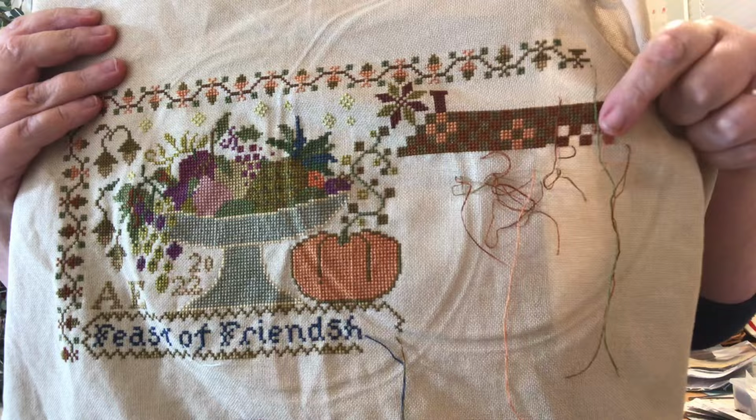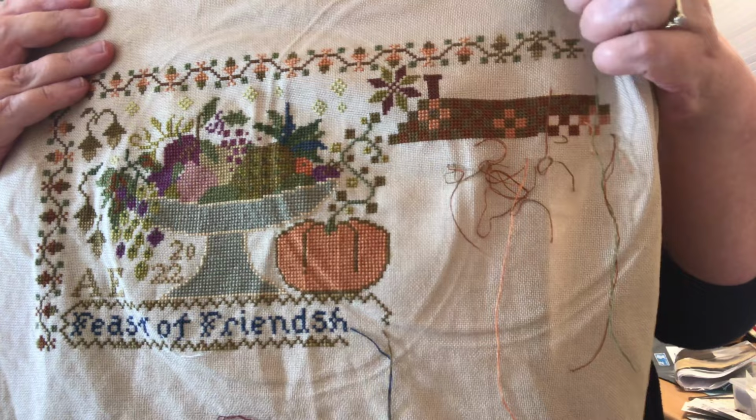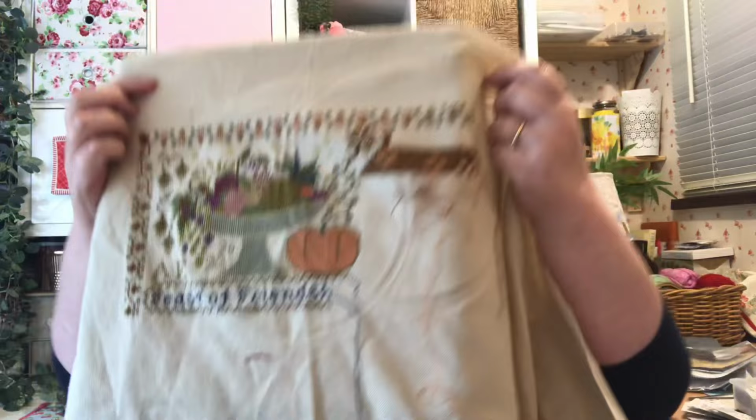I'm going to now work on completing the roof, and there's a couple more chimneys to stitch in there, and then start the border down there. And then hopefully, if I have time before I next speak to you, start some work on the actual house. But I think I've gone great guns with this. I'm really pleased. So that's my Feast of Friendship.